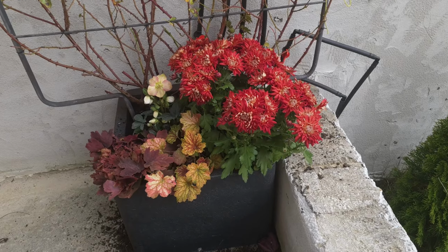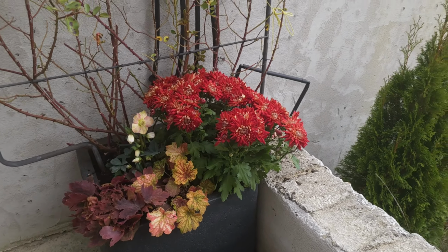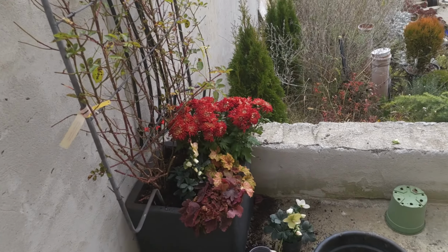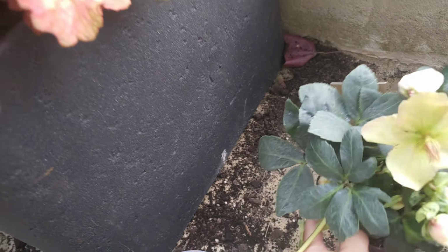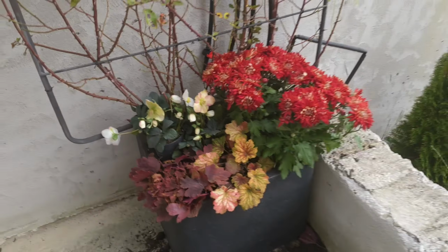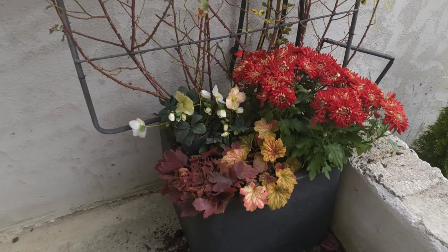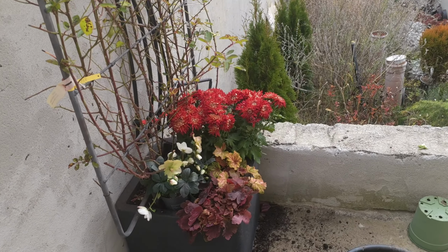You guys, I'm so happy with how this container is looking. So this is the direction I'm coming every day down the steps. I feel this area is a little bit empty, so I'm debating myself whether I should be putting the second hellebore in. It does look much fuller, but on the other hand I feel like I could actually still fit in a few of the bulbs as things are right now.